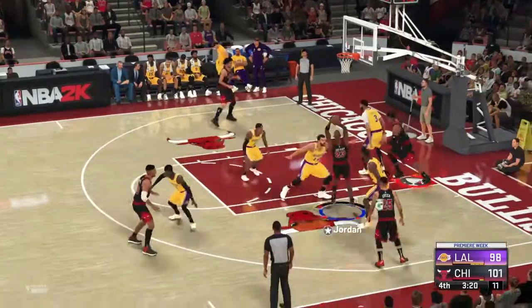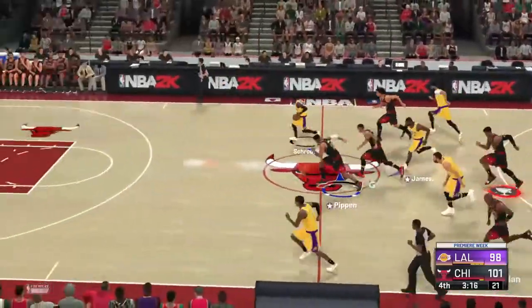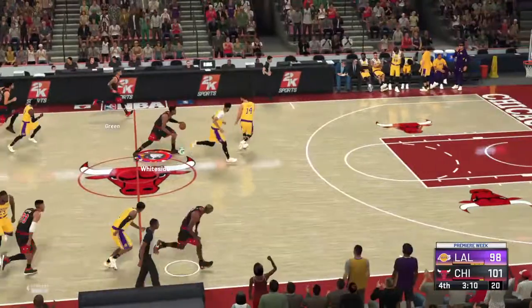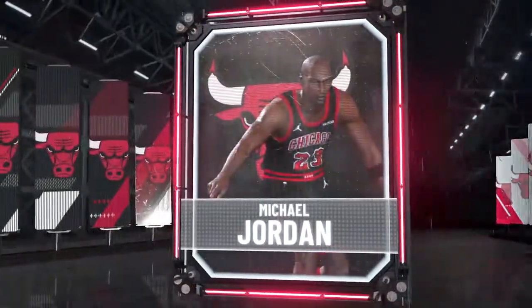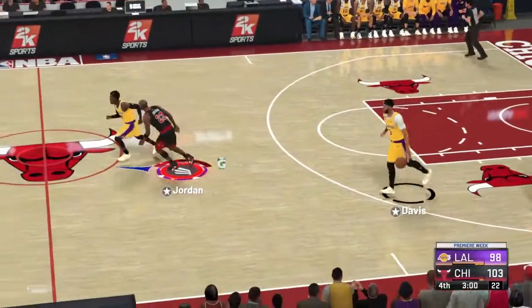Caldwell Pope against Jordan. The Lakers with the rebound. James has got 6 rebounds in the game. And the rejection by Pippen. And it's always been about the effort defensively for Pippen, known as a stopper and a fantastic shot blocker to boot. Yeah, putting the team on his back as he often does. The tighter the game gets, the more Jordan wants the ball.